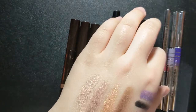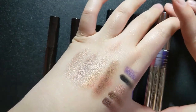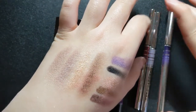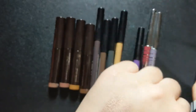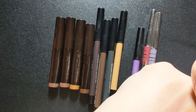These 3 I got right as Marc Jacobs was wrapping up its current vendor system. So I got these at a pretty steep discount. I think they were only about $15 when I got these because they were going to stop stocking these. I got the 3 colors that I was most interested in. So this one is Grapevine, and it's a dark purple that I absolutely adore.